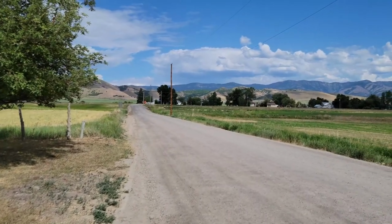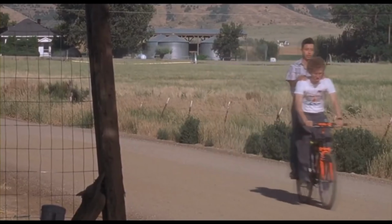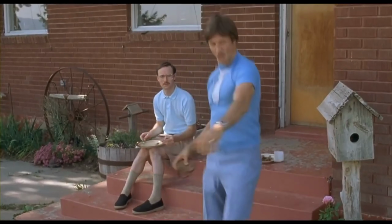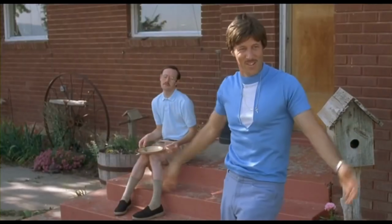Just then, Napoleon and Pedro come riding the bike up this way, and Uncle Rico reaches over and takes Kip's steak, and he throws it and hits Napoleon in the face. What the heck are you doing? That's what I'm talking about.